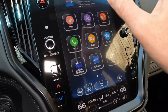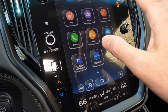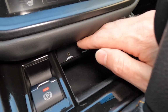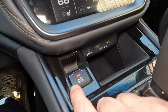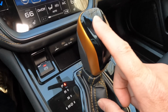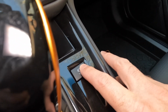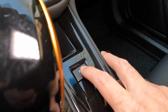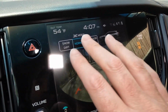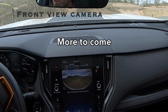This does get Apple CarPlay and Android Auto, but it is wired Apple CarPlay and Android Auto, and you do have USB ports and an auxiliary plug right here to use such things. It is an electric parking brake, and you do have a pretty standard looking Prindle, but you also have, because it's a Wilderness, a 180-degree front view camera. So if I press this button here, I get a very nice front view of what's approaching the car, and that's very helpful when you're going up steep inclines and declines, say you're not on a paved road.